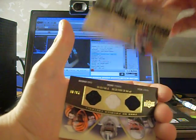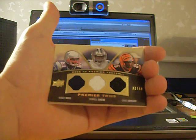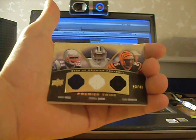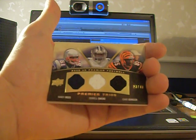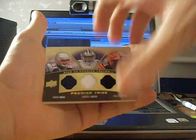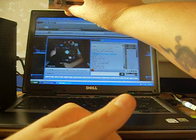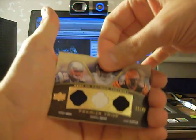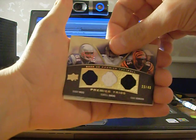go slow. It'll be just plain color jerseys. Looks like a jersey of random between the Pats, the Cowboys, and the Bengals. Randy Moss, Terrell Owens, and Chad Johnson, or Ocho Cinco. It's number 23 of 40. Just all plain color jerseys. And the last card, if this is autographed, it'll make up for the box.